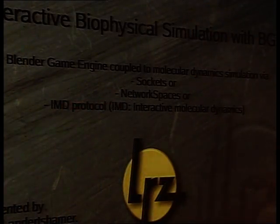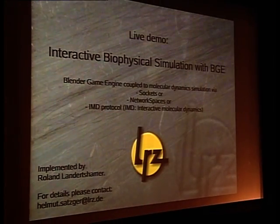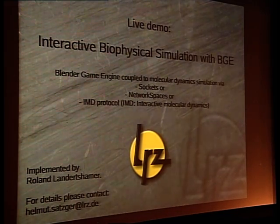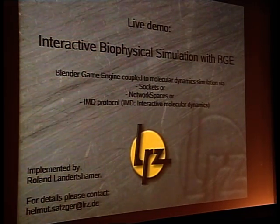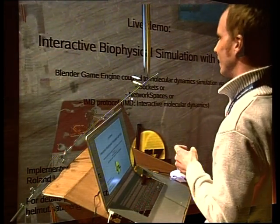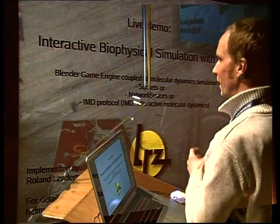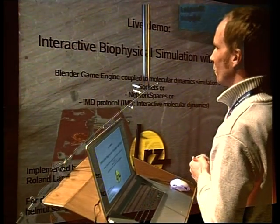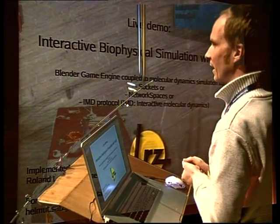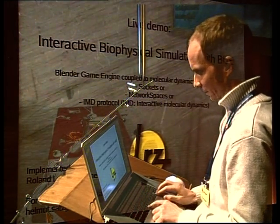Okay, next live demo. We also want to use Blender as a front end for visualization. So the idea is basically you saw the static image of the protein in Protein Kingdom that Frankie can walk up to. Our vision is that once Frankie approaches the protein, Blender connects to the simulation that runs on the supercomputer. And within the Frankie game, you can actually see the protein move, and the calculation is done on a supercomputer, and the updated coordinates are sent to the game engine, and you can enjoy them with Frankie.